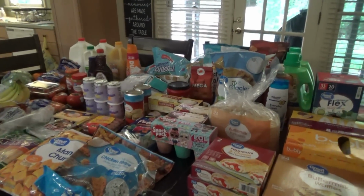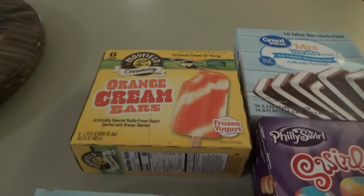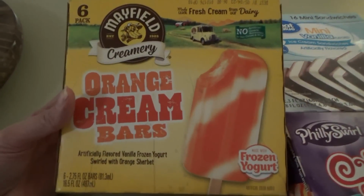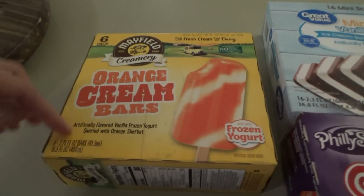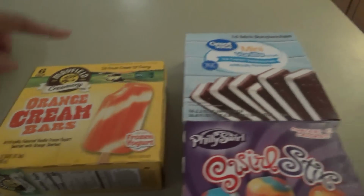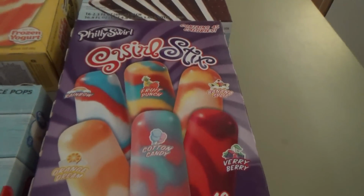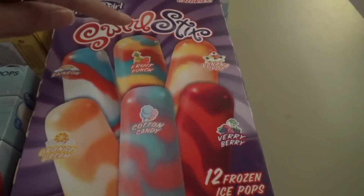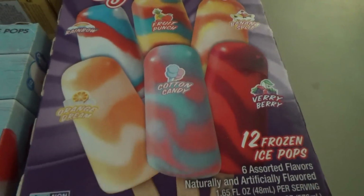I'm gonna show y'all the ice cream real quick. We put it in the freezer when we got here. We got some of the Freedom Pops. I ordered the Great Value orange push-ups. They didn't have those, so they substituted these Mayfield orange cream bars, which is funny because I almost ordered these, but I switched and got the push-ups instead. And then we have some mini ice cream sandwiches and these little Philly swirl sticks. We have a rainbow one, fruit punch, banana split, berry berry, cotton candy, and orange cream.